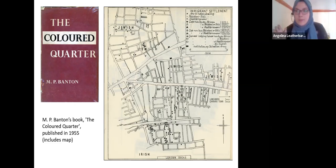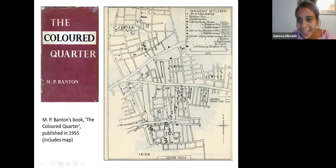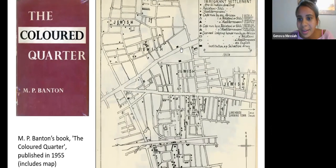Can we just zoom in on the key a little bit, please? You want me to zoom in some more? Yes, please. Right. I'm just trying to figure out how I do it whilst I'm sharing without stopping myself from sharing. Right. Oh, there we go. Can you see that? Great, thank you. Right, there we go.